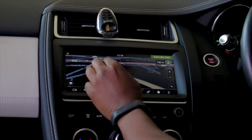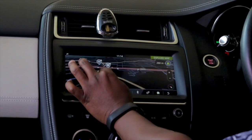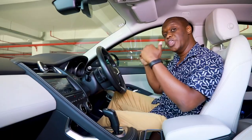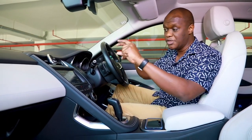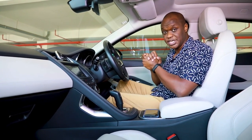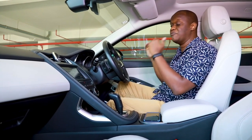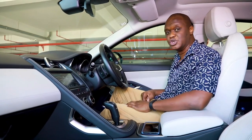Very clear, very easy to use. And just like I mentioned, this screen being very responsive, you can pinch to zoom, you can move around. It is very responsive, very clear. On the higher spec versions, which have the 12-inch driver information display, you can actually have the map displayed in the middle of the driver system here. Like we mentioned, this is the SE. When it comes to Jaguar, it's all about customization. So if you want that, it's available as an option. So you come to the dealer and spec every little thing that you want to put in.